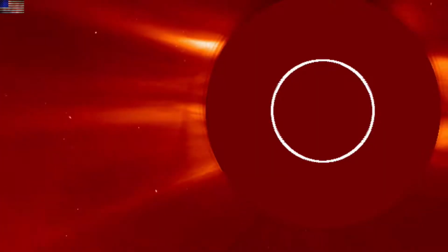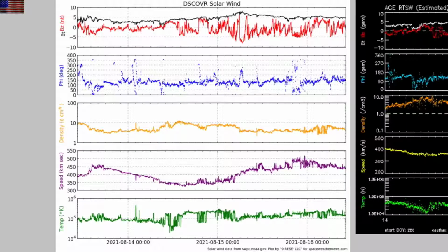Wanting to show more from the CME of that filament eruption we showed off the far side in yesterday's show, awesome curl to the plasma as it exits the corona. The solar wind is calm, minor intensification is ending and never got into intense plasma pressure range. Earth's magnetic field, relatively calm this morning.